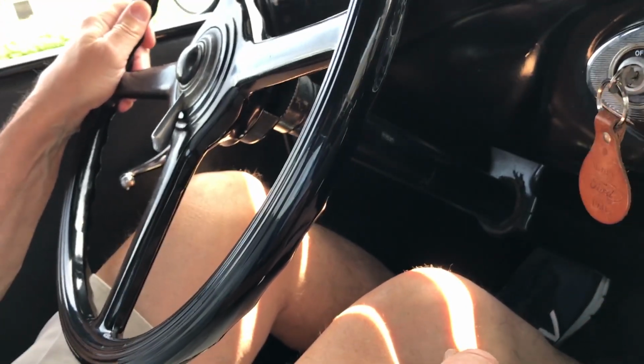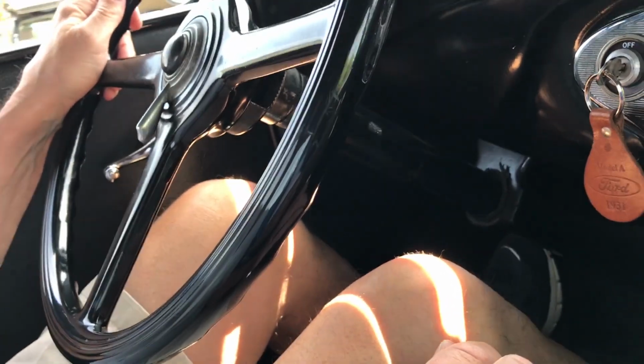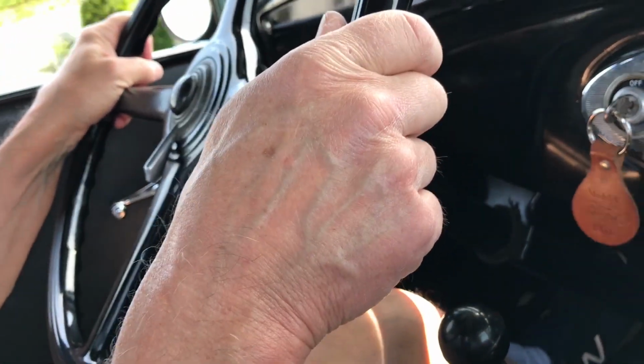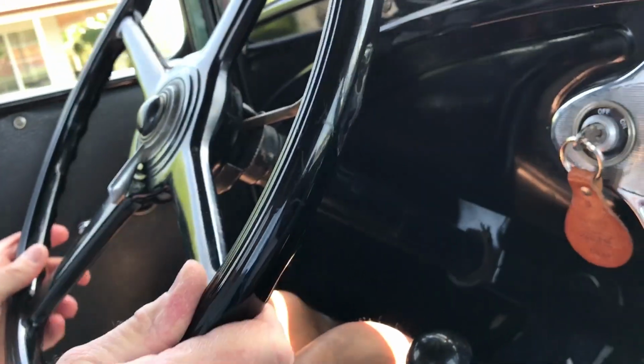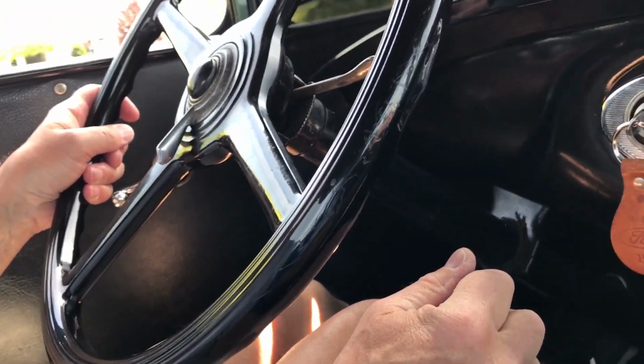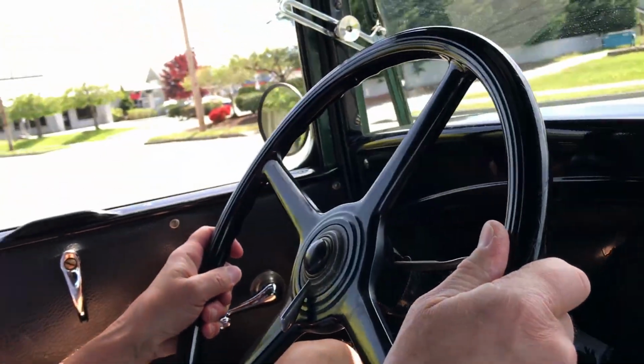I didn't need to do it that slow, but I didn't want to. Now go into neutral. First is down here. What happened to my brain? You make me nervous, Dad. I know. All right, here we go. First.